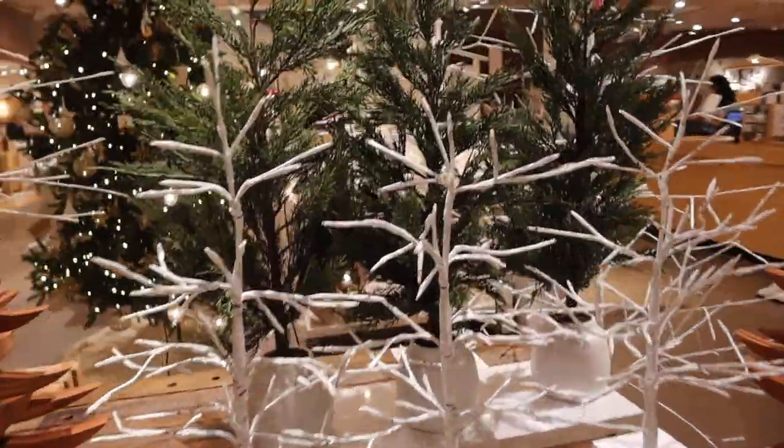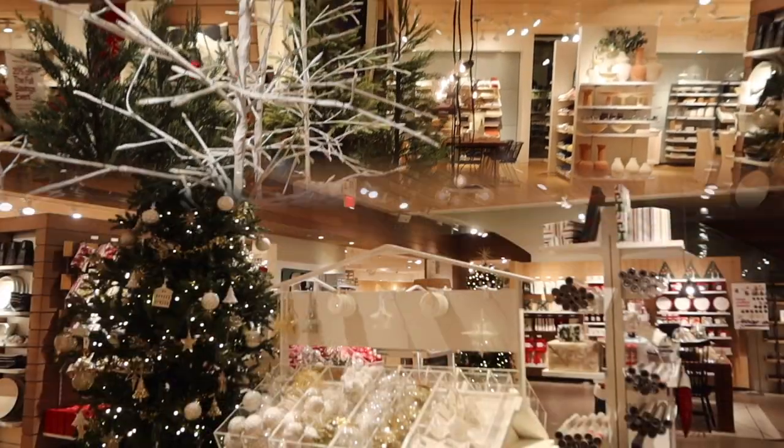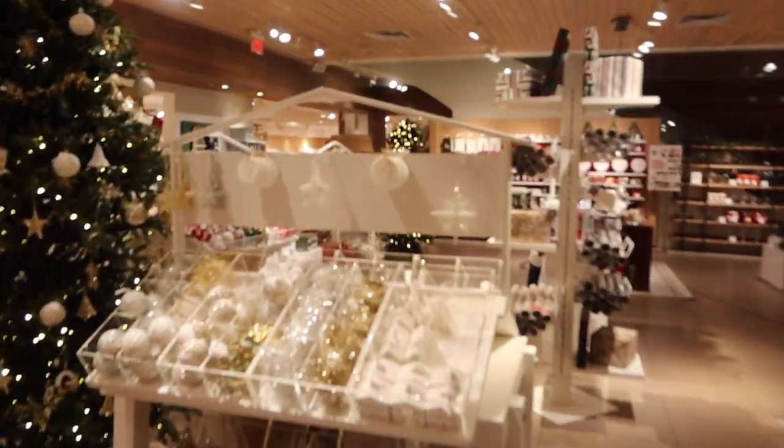This whole table just took my breath away. The table itself is gorgeous. This definitely speaks more to my style, more rustic farmhouse, but I loved the birch trees.